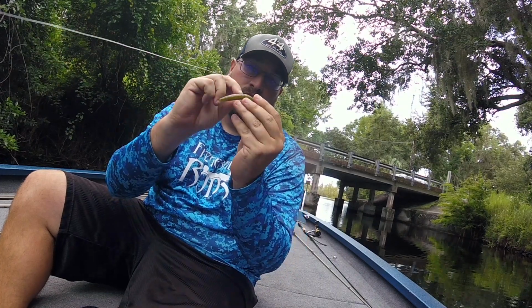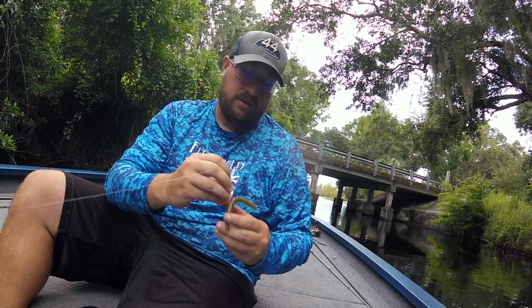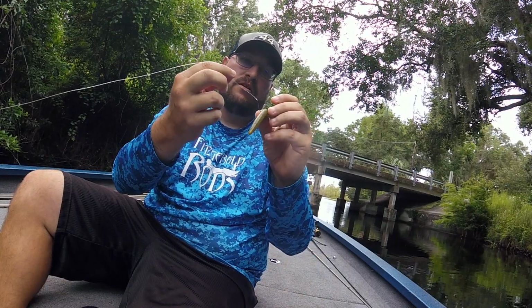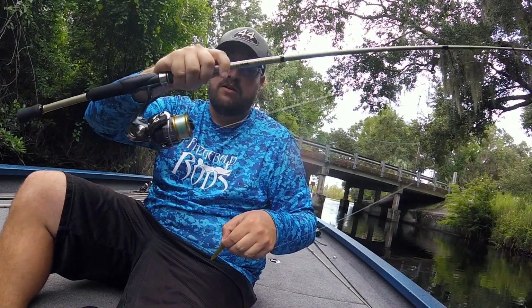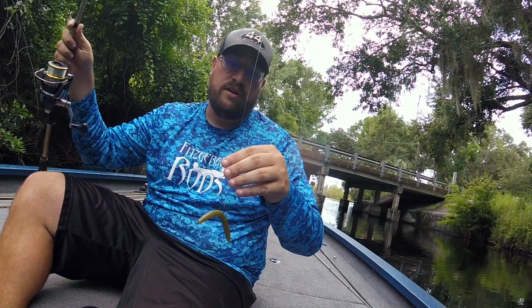But check it out. Alright, for this approach I like to use a wacky rig setup. For that I'm using a Big Dog Baits dog bone 4-inch in green pumpkin to a Gamakatsu split shot drop shot hook. It's a 1/0 drop shot hook. I use that for my wacky rig hook. I'm using a Fitzgerald 7.2 medium heavy spinning rod with a Shimano Sedona 3000 reel, and this is 10-pound Yo-Zuri hybrid copolymer.